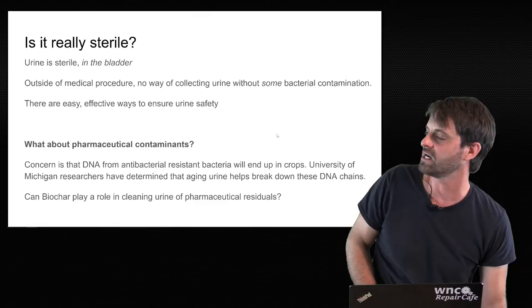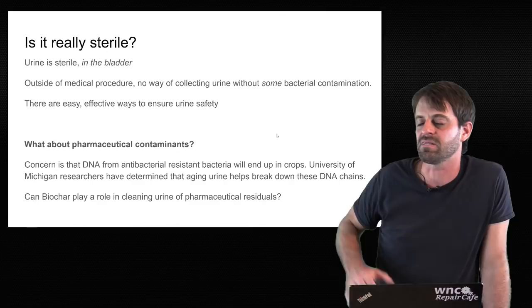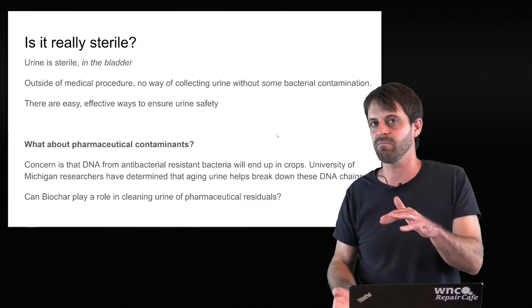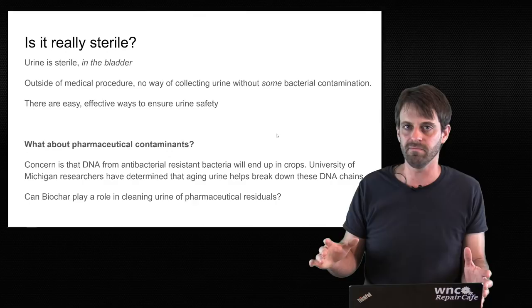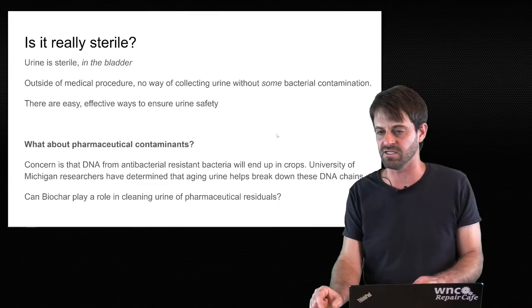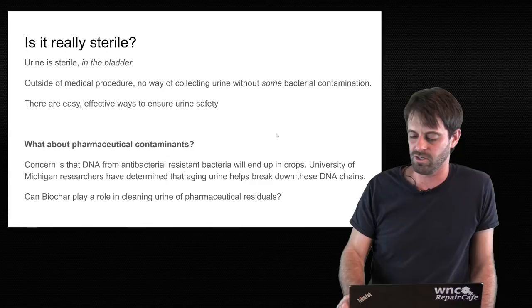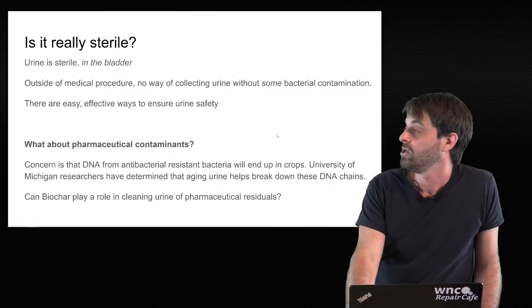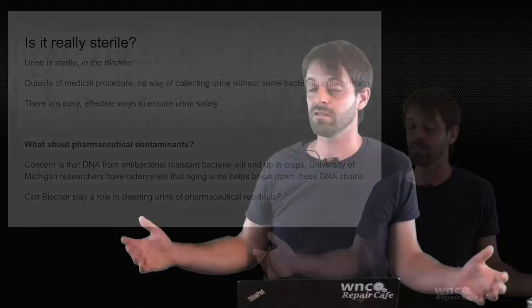And basically what they found out, I'm going to summarize this without having gone into too much detail, but aging urine. Remember when I talked about the indigo where you got a vat of urine and it gets alkaline over time? That's the aging process. So that aging process actually breaks down DNA chains in antibacterial resistant bacteria. The concern is that those DNA chains, not the bacteria themselves, obviously, but the DNA chains of dead bacteria in the soil will somehow make its way into plants. And really aging urine is the most common and widely used and frankly the easiest way of sanitizing your urine. And it is nice to know that that's been shown at least marginally effective there. Can biochar play a role? Probably, in cleaning urine and pharmaceuticals. I look forward to seeing research come down the pike for that. I'm sure it will.